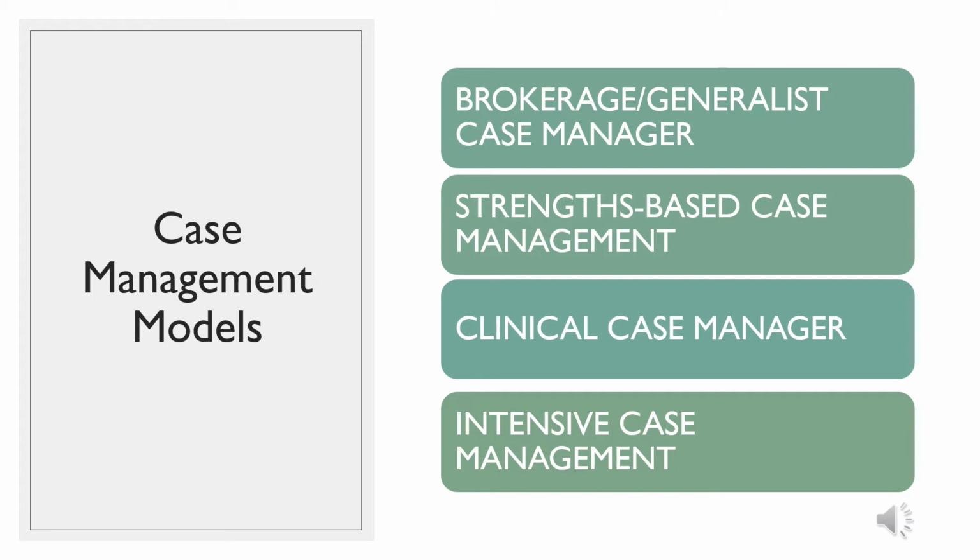The second one, the strengths-based case management. This type of case management does more outreach and assesses the individual's strengths and focuses on those strengths to help the individual meet the goals. This type of case management model can help clients that suffer from mental illnesses and need to move from an institution to their own home. And that's just an example. So by identifying the individual's strengths, the case manager teaches and guides the client to set up goals and how to achieve those goals step by step.